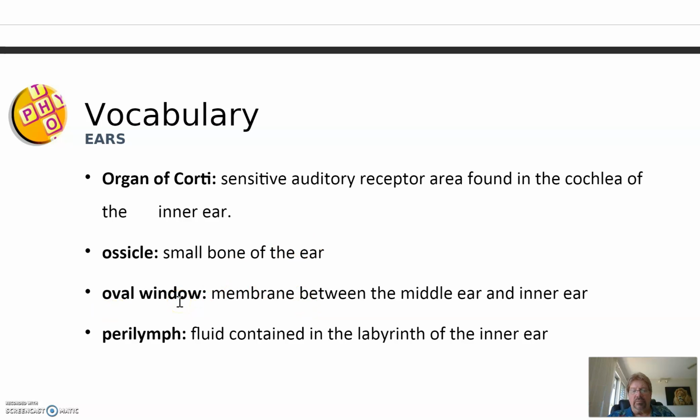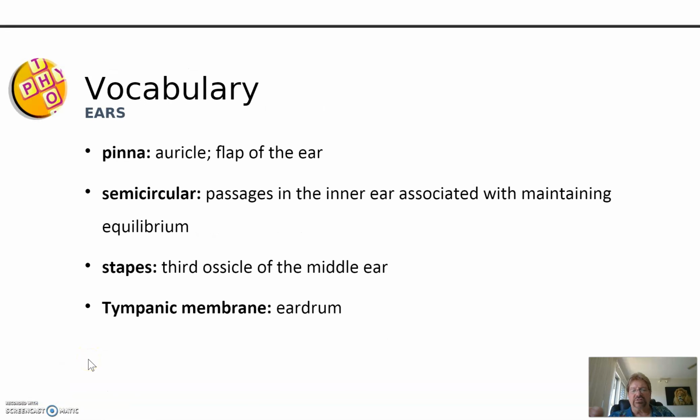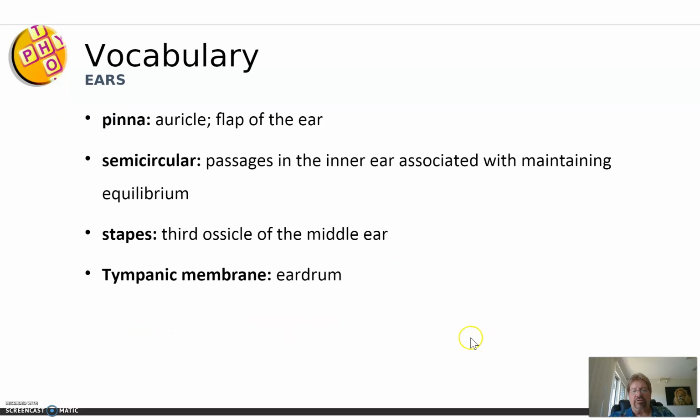Remember, the stapes articulates up there with it. Perilymph, fluid contained in the labyrinth of the inner ear. Set in motion, sets the hair cells in motion, and that's what we hear. Pinna, the outer ear, semicircular passages, we see 3 of them. Stapes, third ossicle, tympanic membrane, word for the eardrum.